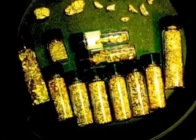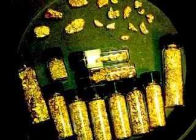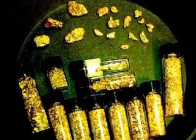Another picture of the gold nuggets. I think we counted 20 ounces of gold, not counting the nuggets, just the bottles of gold.